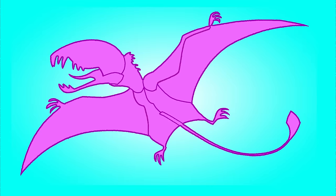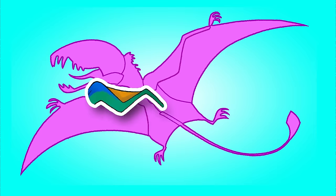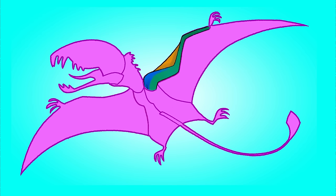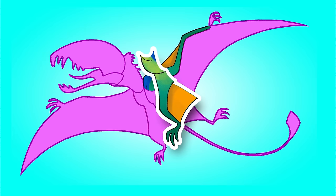Hi everyone! Today we are going to guess a dinosaur. Can you guess what dinosaur this is? Let's look at the first piece. This is kind of a wiggly shape. What could it be? I think it's its arm. And what could this be?